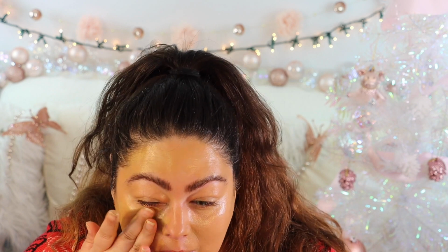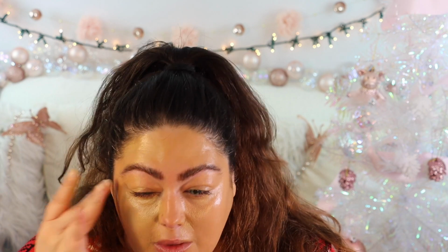Again, just pumping the Makeup by Mario. See how it does not spread out or shift down like the Haus Labs. And now I'm just going back in with that. Yeah, it's definitely way fuller coverage. And I think you guys can see on my hand, it does sheer out, but it's less transparent than the Haus Labs. More of a fuller coverage for sure.